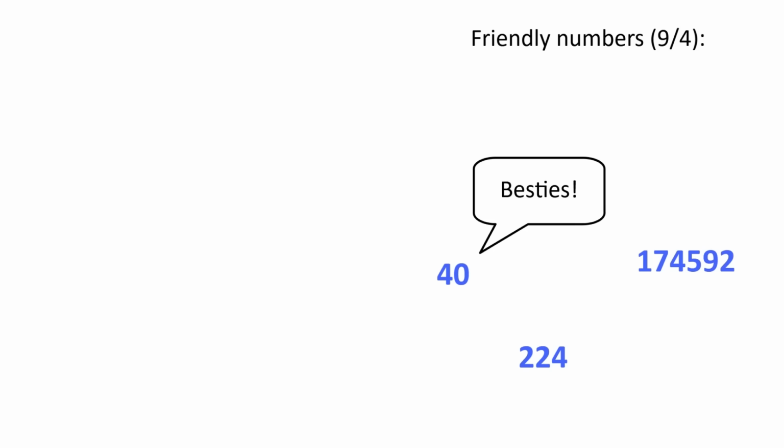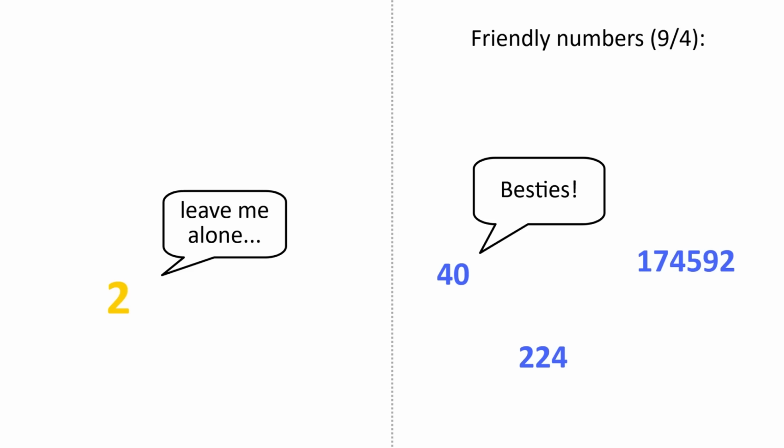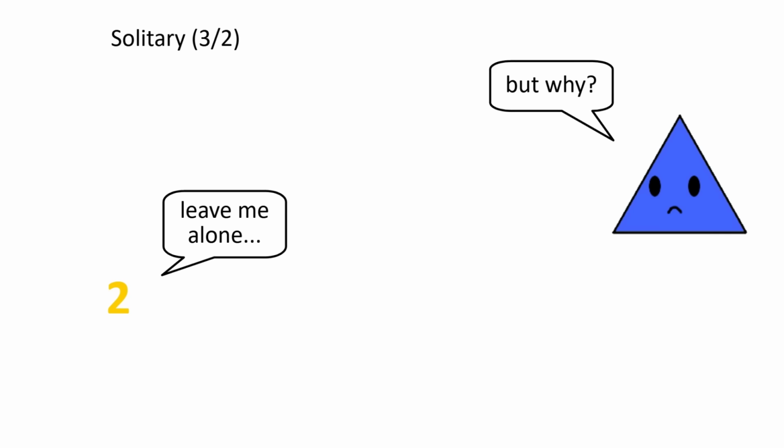On the contrary, if a number is part of a club on its own with no other members, it's known as solitary. One example is the hemi-perfect 2, whose relative abundance class 3 halves contains nothing other than 2 itself. But how do we know this? Well, there's a pretty simple condition.